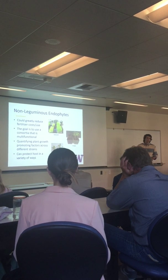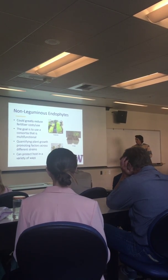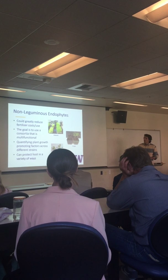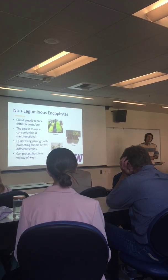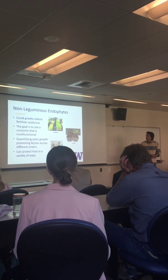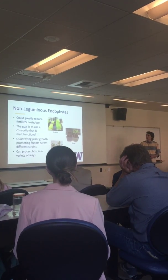So when we isolate these bacteria and we re-inoculate them into sterile plants, the growth differences are absolutely enormous in comparison to uninoculated controls. More so than just the growth differences, some of the strains are also really versatile. They're not just re-inoculated back into poplar and willow, they can be re-inoculated into grasses or crops, tomato or Douglas fir. And so the broader implication of this is that we can really reduce the cost of fertilizer.